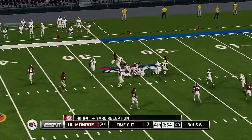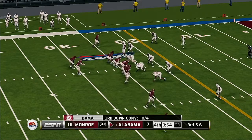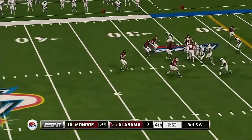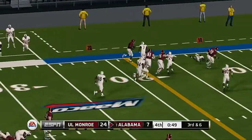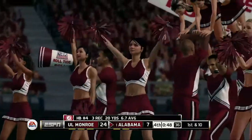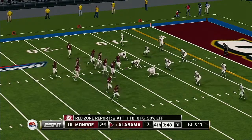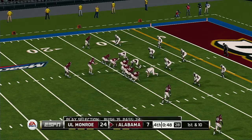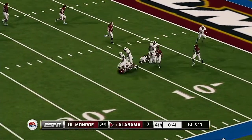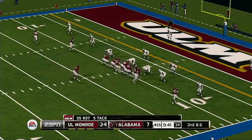Fires out quickly to the tailback, and he's taken down at the 25-yard line. Alabama's going to take their first time out of the half. Third down, and they need to get it to the 19. Tailback on the screen, and they push him out right around the 14-yard line. Throws it out right to the running back, and down he goes at about the 9-yard line. Ball inside the 10-yard line. It's second down.